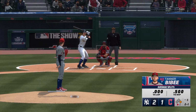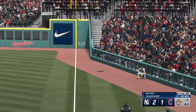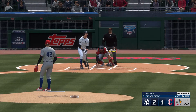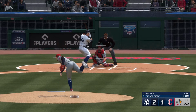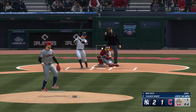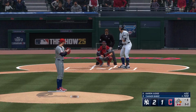That one almost got him. Straighten him up a little bit. 2 balls, 1 strike. Fouled off to the right. Still 2-2 after the foul ball. And there's a ball. Hacks and misses. It's a strikeout. Now it's Aaron Judge up to the plate. He's not going to get cheated up there. No, he's not. He's looking to do damage with every swing he takes.